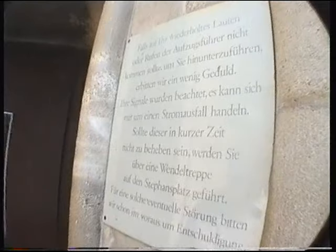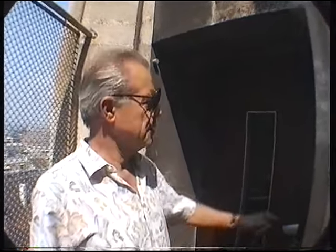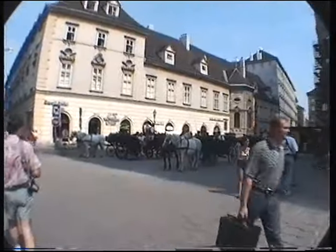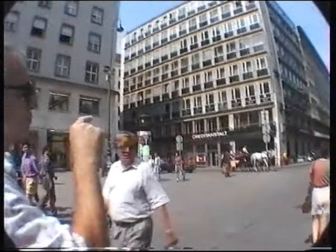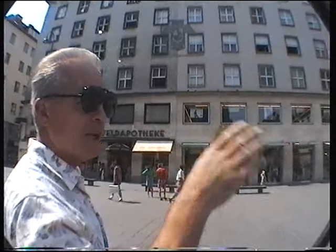What's this? If you ring the bell more often and the lift doesn't come, you should wait a bit. If there's something wrong with the lift, we have the possibility to go down by steps to the place of the church. We go straight. We are coming to the Danube channel, where we are with the car. But in this direction there is.